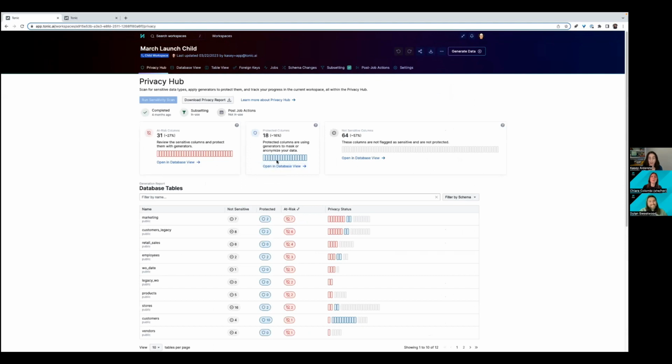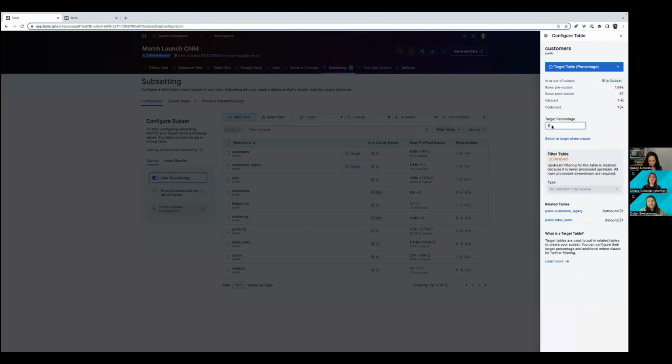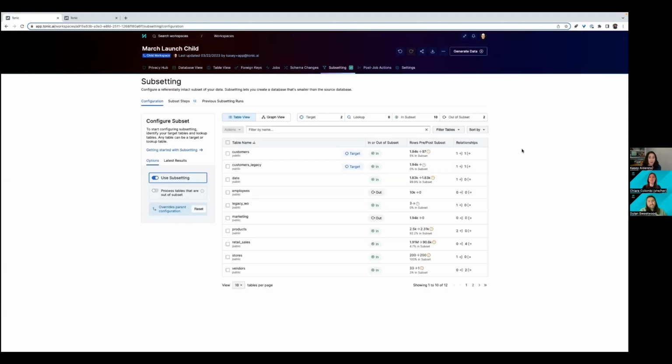Now I have carried over all of those same columns because maybe I don't know the data, I don't know how it needs to be de-identified, but I know that I want to take not just maybe a 5% subset, but I actually want to take a much smaller subset. So I want to just do a 1%. And I have maybe a different destination database. This is for local development. This is not for our staging environment.